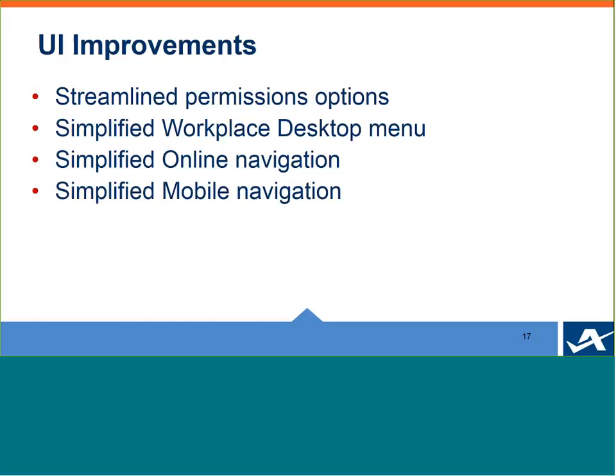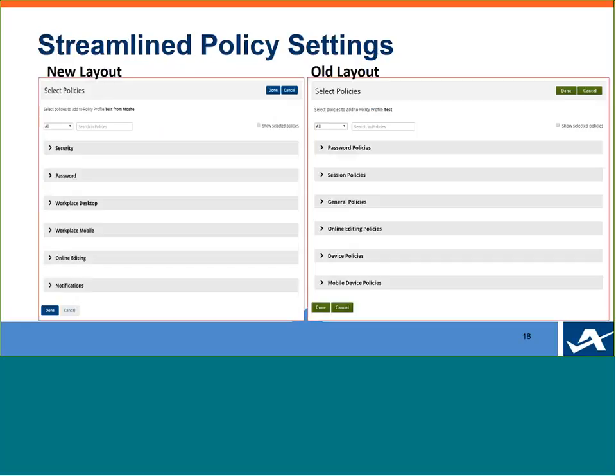So what do the policy settings look like today? Well, on the left, you'll see the new layout, and on the right, you'll see the old layout. So in the past, we had password, session, general policies, a lot of very technical names that didn't necessarily tell you what you were looking through. So now we've streamlined to security, password, workplace desktop, workplace mobile. These two, very important. They interact with the desktop agents and the mobile agents. So this is where you can do password requirements, some MDM with workplace mobile, etc. Your online editors, and then your notifications. So we've really laid it out into the structured application. And this is what we're going to use going forward. So as we add new policies, they're going to live within the structure.